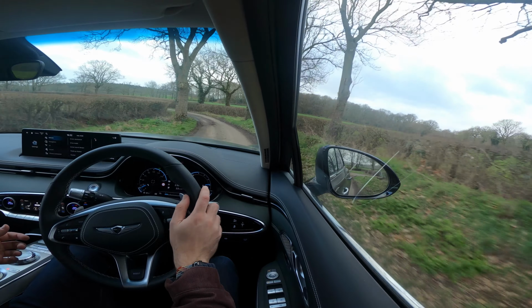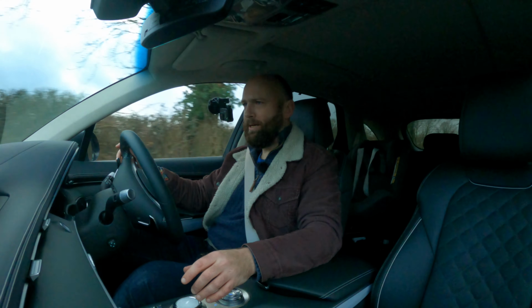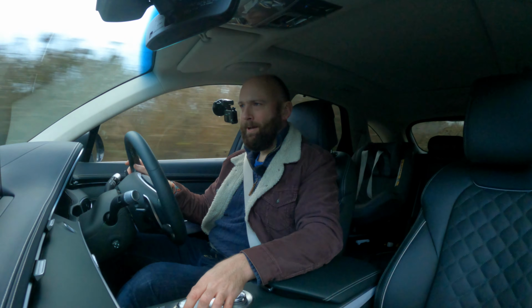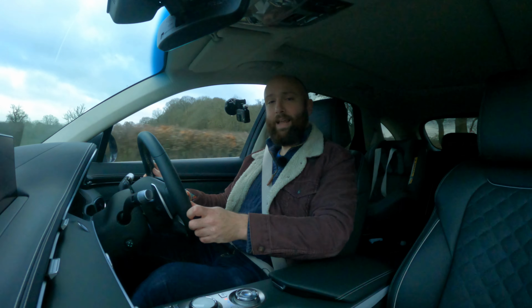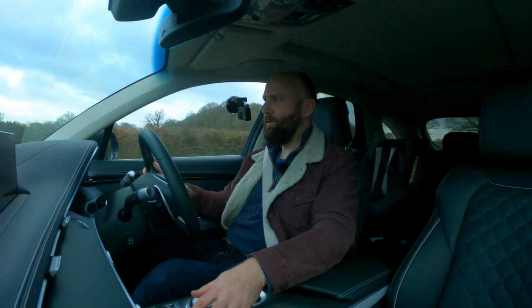I've accidentally turned the fake engine noise up to maximum, and you can actually select which sort of engine it sounds like. I would turn it off because that's trying to sound like a V8. No, hang on, don't like this. Yeah, you can make it sound either futuristic, an E-motor, or a custom sound. I don't want any of them, I just want it to be quiet.